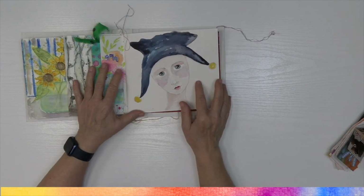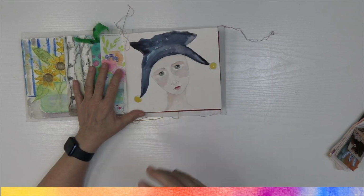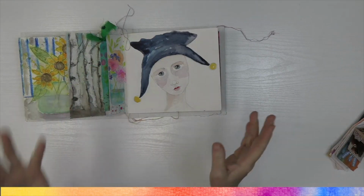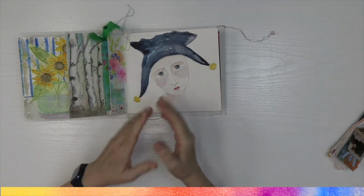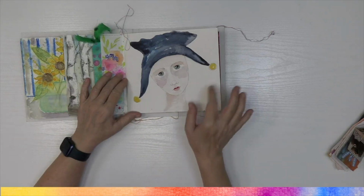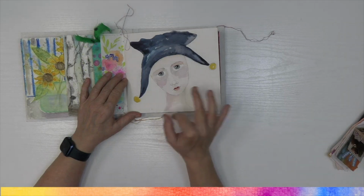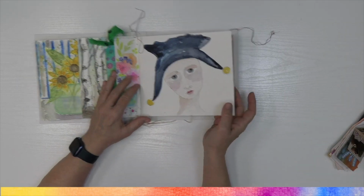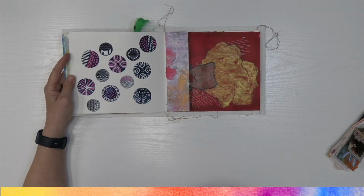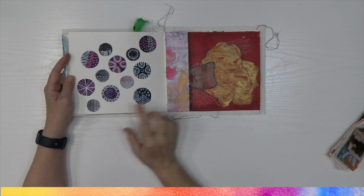That is inspired by the Venetian Carnival, where people in January dress up as Commedia dell'arte people, so those funny hats and things like that. It's purely graphite pencil and watercolor. Again, I was testing an idea, just some paint and some paint markers.